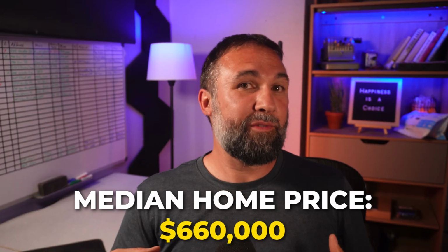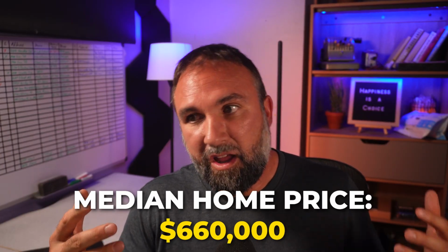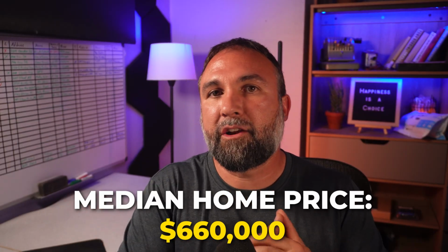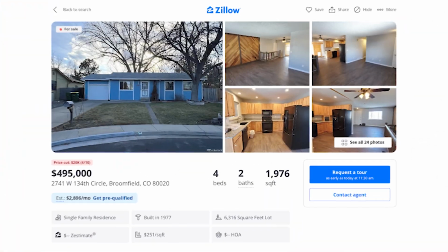Now, let's talk housing for a second. The median home price is around $660,000, which is definitely on the higher side for around town. But again, it's because the quality of life is higher here too. Back in 2020, the median price was $475,000, so that's about a 28% increase in pricing over the past few years.